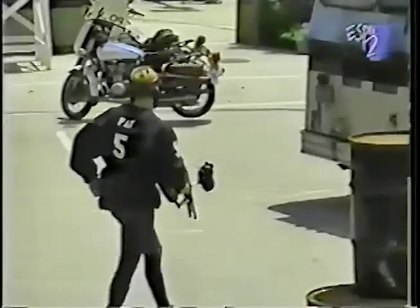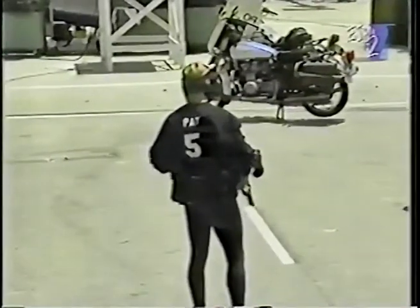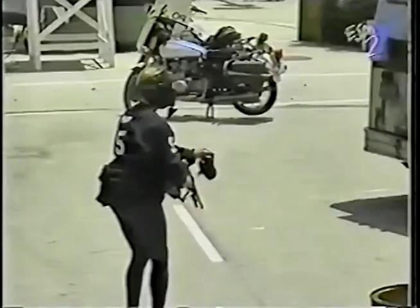So this man right here is doing what? He right now is reloading. Yeah, okay. And he is behind the bus right now, and he's just sitting waiting for an advantage point.